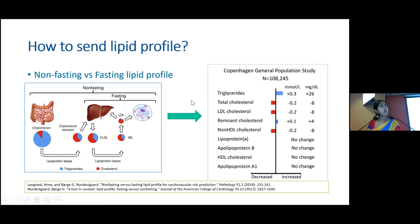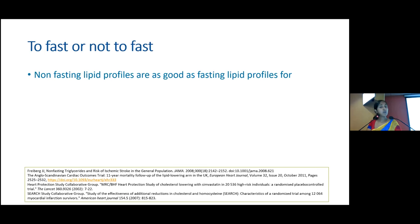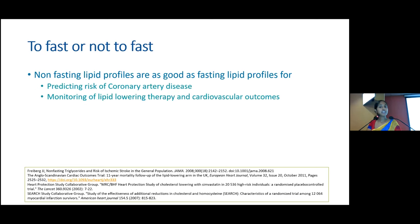But although there is such a difference, is it relevant to fast or not to fast? We have evidence from multiple studies that non-fasting lipid profiles are as good as fasting lipid profiles to predict the risk of coronary artery disease, as well as to monitor the efficacy of lipid-lowering therapy. In fact, it has been used in some of the landmark trials as well.